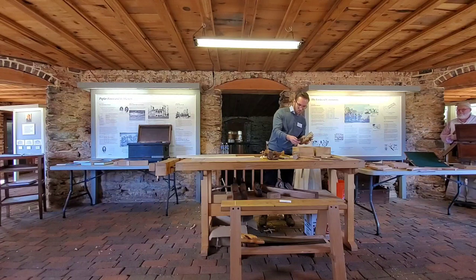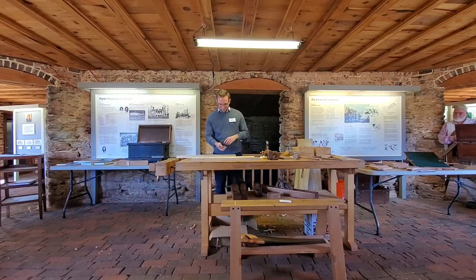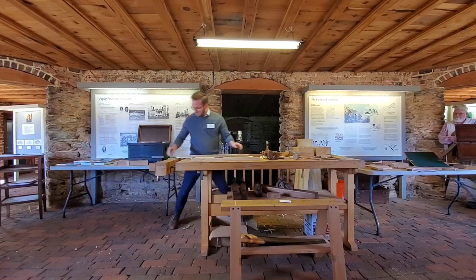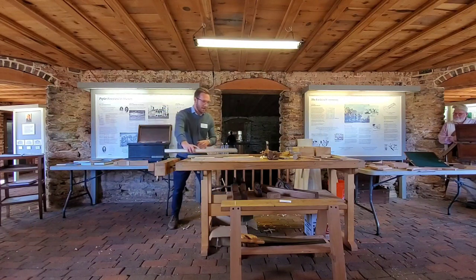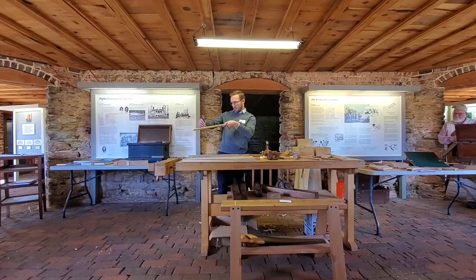So we use scrapers, and scrapers would have been used, especially scratch stocks, for putting in beads, things like that. I really love the scraper. I think it's one of the best woodworking tools that are out there. I think it doesn't get sung enough praise, so I'll sing a little tune for it now, or I'll let it sing for itself. The beauty of the scraper is that you put the profile on the end of it that matches, and I believe I've got the right one here. Yes.